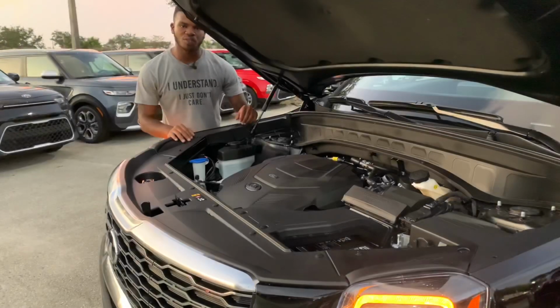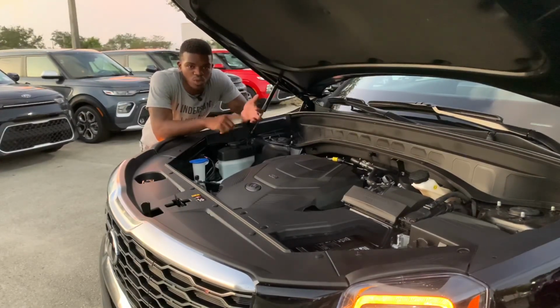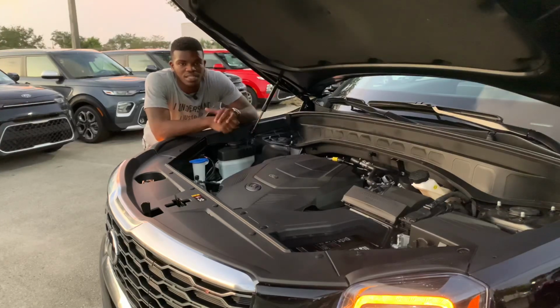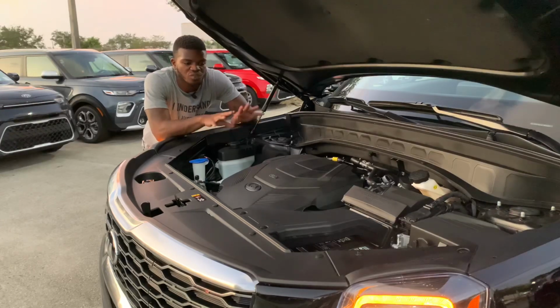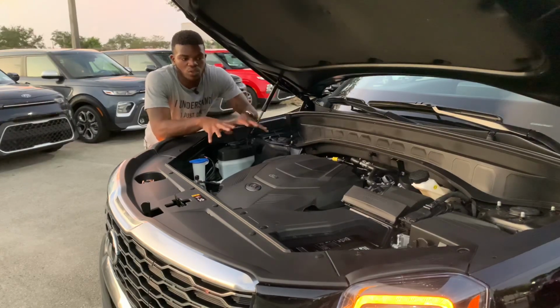The powertrain specs for the 2020 Kia Telluride. This has the biggest engine in the segment with a 3.8 liter. It does have an 8-speed automatic transmission, 291 horsepower, 262 foot-pounds of torque. Fuel economy is 20 in the city, 26 on the highway, 23 combined. Regular fuel is recommended. This can tow up to 5,000 pounds respectively. This does have the GDI, which means gasoline direct injection. Also, this is the front-wheel drive model that I have, so it weighs 4,211 pounds.